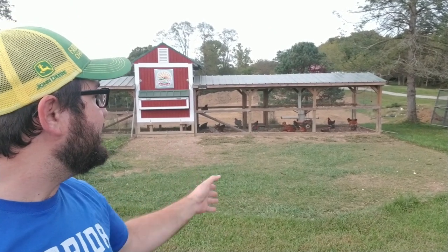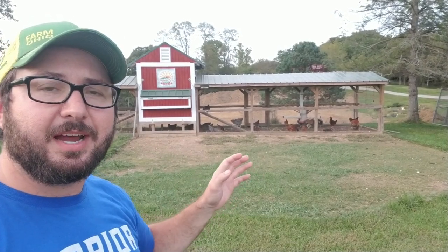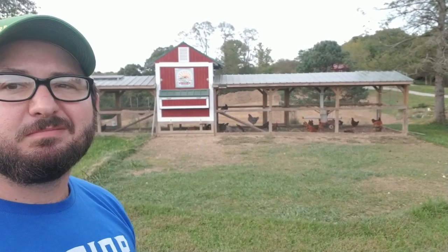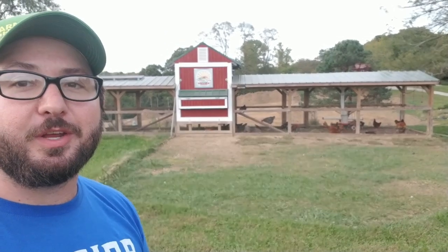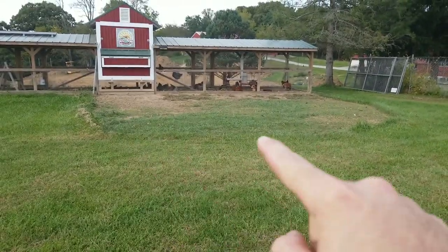I don't normally leave it that long, but once I went ahead and made the decision that I was going to get the poultry netting, I got lazy and I did not move it for about a week and a half longer than I usually leave it. So I don't know if you can kind of tell. Let me flip the camera around. With this grass out here, you can see this is where they were.